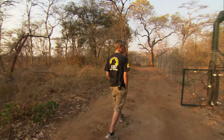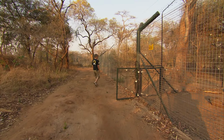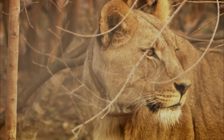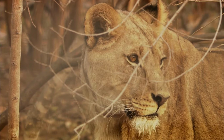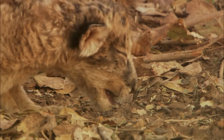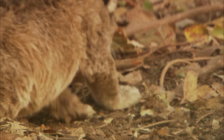Next day at the lion enclosures, David's checking on a pride member about whom he's received regular updates. 2.5-year-old Keela has been moved from her pride to a separate enclosure. And this morning, David's greeted by an incredible sight. Something unbelievably special has happened because this morning, Keela has given birth.